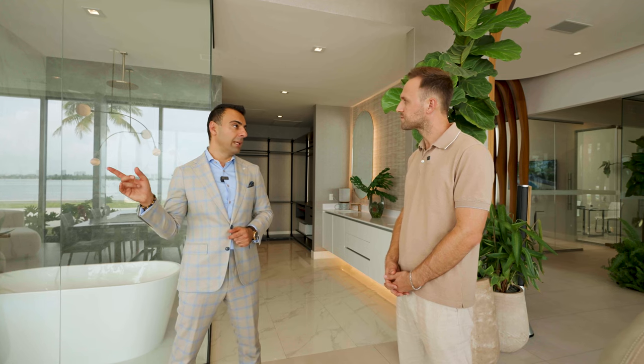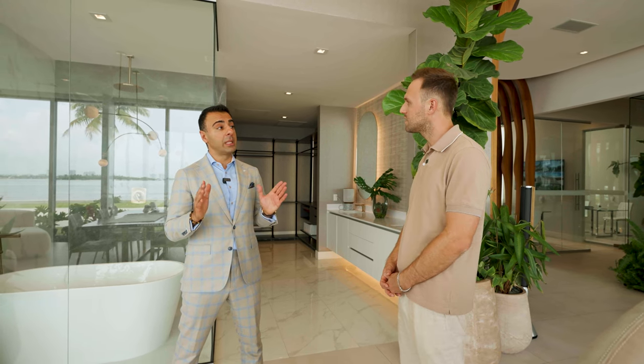How about the payment structure, how does it work right now? Right now, the payment structure of our remaining residences on the South Tower is 10% at contract, 10% 3 months after, and 10% 6 months after. So it's only 30%. Which is phenomenal. Instead of 50%, we went down to 30%. And the 70% at closing.